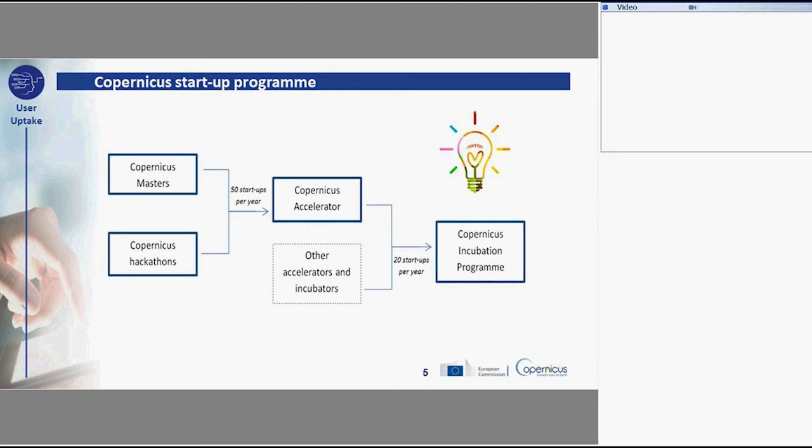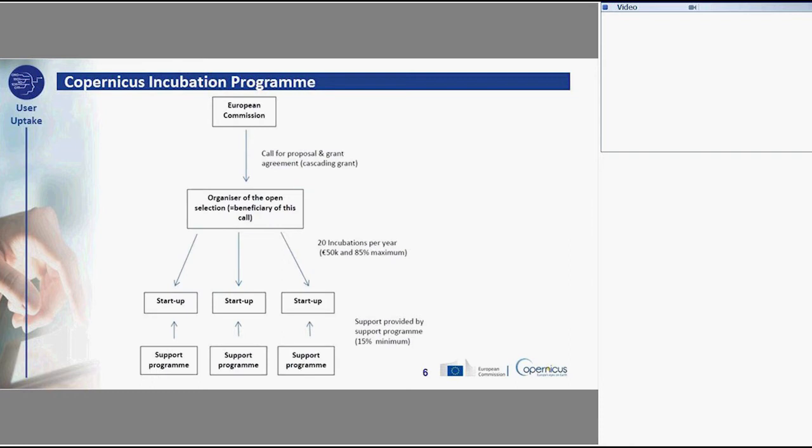Finally, the best ones out of the Copernicus Accelerator, together with other startups which we would catch through other means, through other accelerators or incubators, these best startups we would like to support and finance their incubation. That's the final stage, and that's where this call for proposal fits. We would like to finance the incubation of the best 20 startups that use Copernicus data and services every year for 3 years. The way it works is that we've launched this call for proposal to identify someone who could organize this program on our behalf. It's what we call in EU jargon a cascading grant. It means that we are giving the right to organize the program to someone who will then distribute the money to the startups.